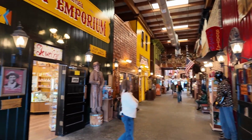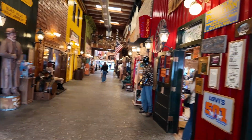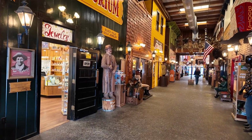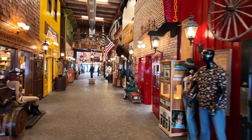It's like a whole western town in here. There's so much to see. Oh my gosh, we're gonna look at all. It's kind of like a mall gift shop in some ways, but it's also so much more than that. There's so much to see. Oh my god, I'm gonna have to peek at all of it.